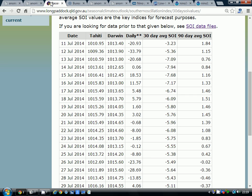This is for the last month. It's difficult to say about the Southern Oscillation Index, but basically it's telling us whether the atmosphere and the oceans are coupling up. When we've got a negative SOI, for instance on the 11th, 12th, 13th of July, strongly negative, that's telling us that the atmosphere is reflecting an El Nino state within the Southern Ocean, basically. But when the SOI goes positive, as for instance the 15th, the 16th of July, going into positive territory, that's telling us that the atmosphere is reflecting a La Nina sort of state.